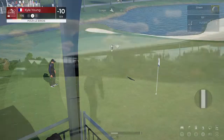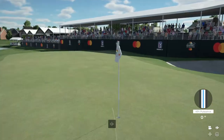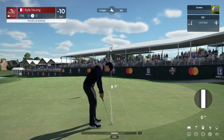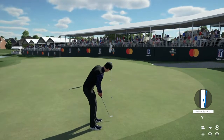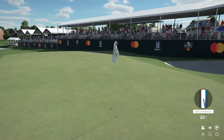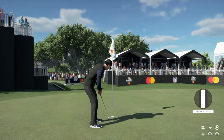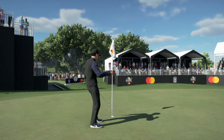Well, that's right out of the top draw. A great shot from our leader. 18 feet to the cup. Ooh, right by the hole. Can make this one. It's for par. And the putt drops, and we're moving on.